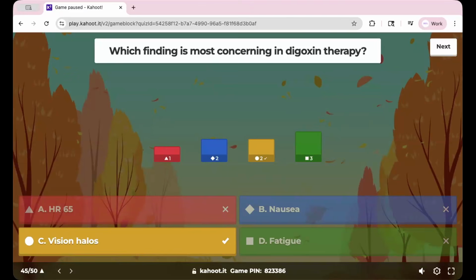Nausea. That is one of the earliest signs of digoxin toxicity. So it's definitely something to watch for. But I would say GI upset alone isn't as alarming as when it's something neuro or vision that's changing and showing up. Vision halos, that's a hallmark sign of digoxin toxicity. So if a patient says they're seeing yellow or green halos around lights, that's a major red flag. Basically, it means digoxin's reached those toxic levels.